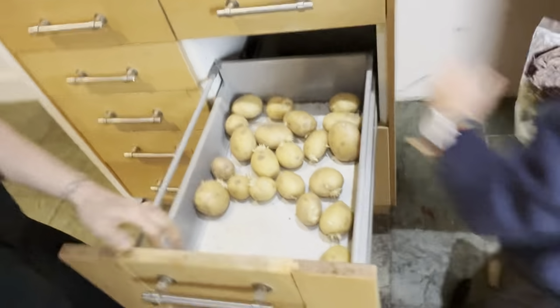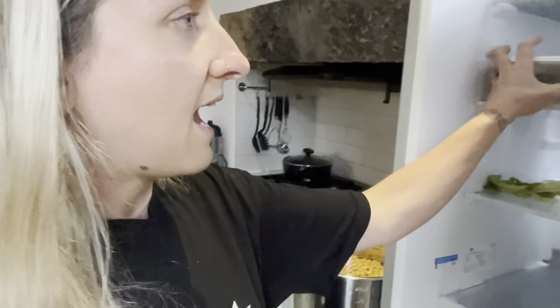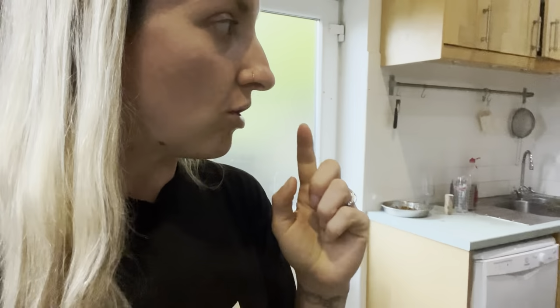Fantastic. Like I said, for our starchy, we're going to have potatoes. So I've got loads and loads of potatoes that are in desperate need of being used. So I'm just going to stick them in the Instant Pot, steam those up real quick. The babies are going to have potatoes, broccoli, and some avocado. That's kind of the strategy. They've just necked some soya yogurt that I had left over from the trip yesterday. So that's kind of an interim snack for them.